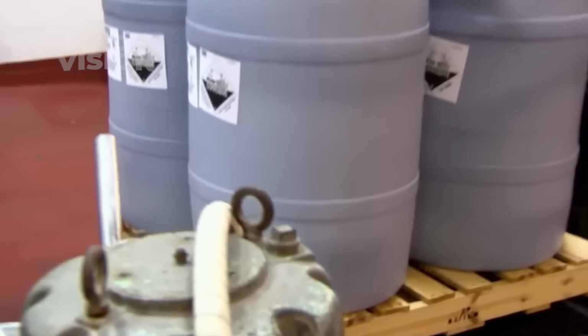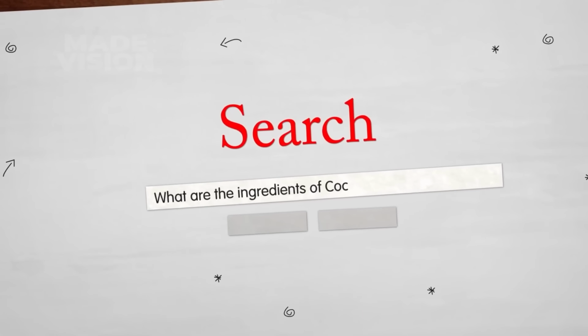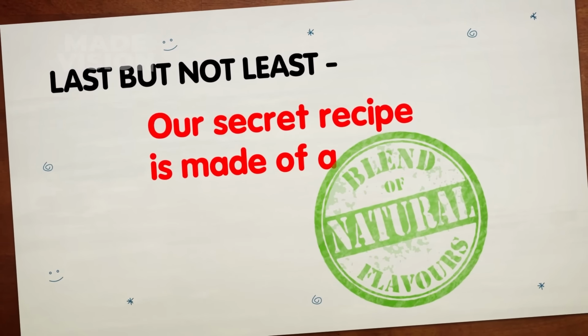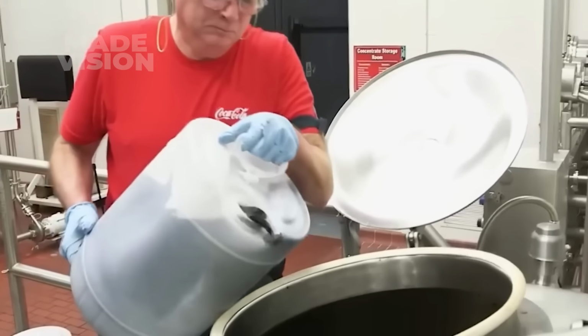Now, you're probably wondering how this formula can be such a closely guarded secret when the ingredients are printed on every bottle and can. That's because while the ingredients are mostly transparent, the inclusion of natural flavors remains unclear. Coca-Cola maintains that these flavors are derived from a variety of sources, including botanicals and vegetables. This mysterious blend is what gives Coca-Cola its signature taste, keeping the exact formula a tantalizing secret.